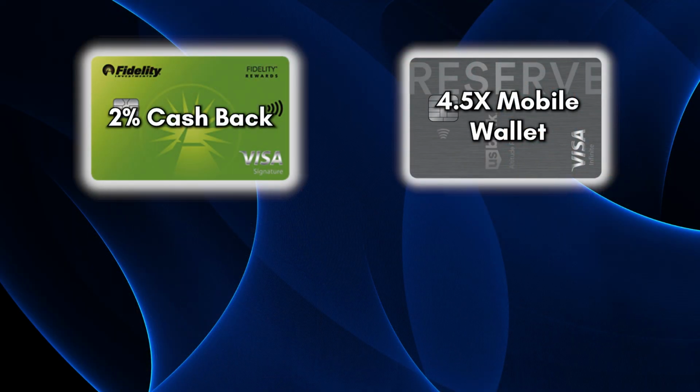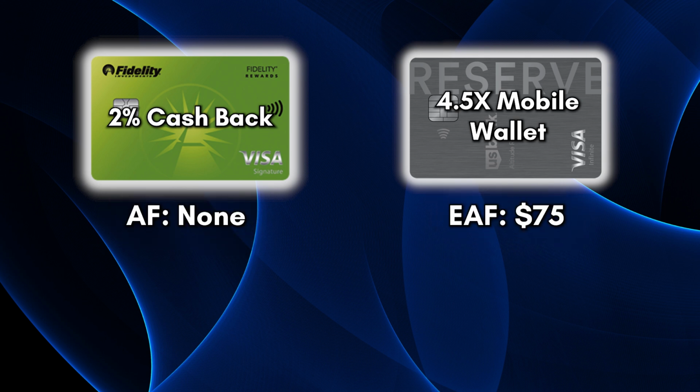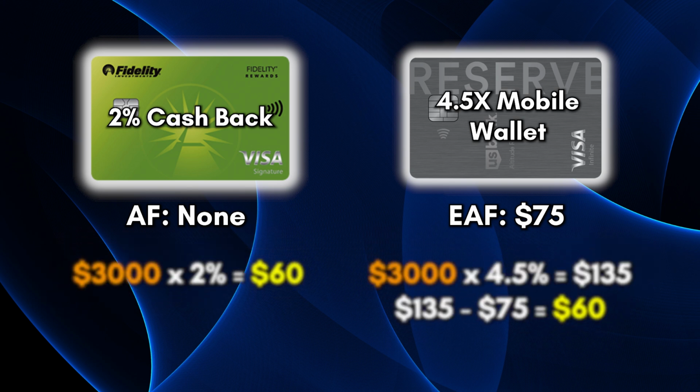And if we compare this card to a no annual fee 2% cashback credit card at an effective annual fee of $75, earning 4.5x points back on most purchases, I would need to spend at least $3,000 in a single year to break even, and any other purchases on top of that would just be added value.